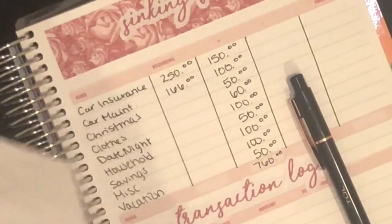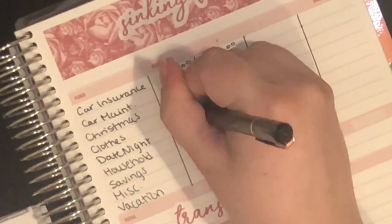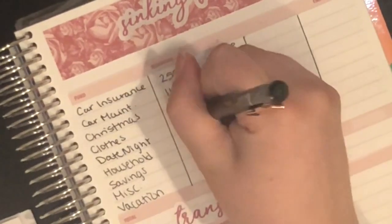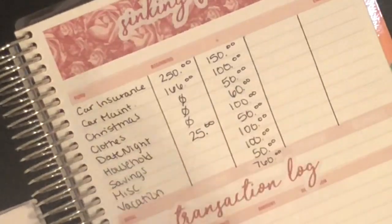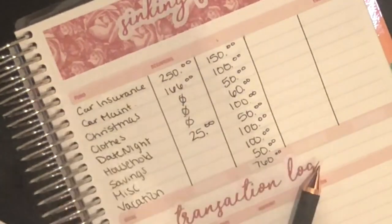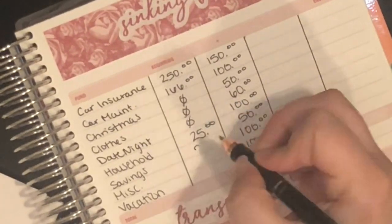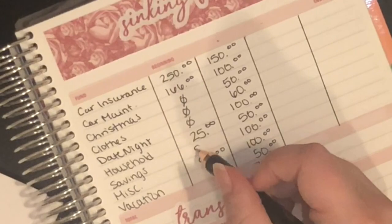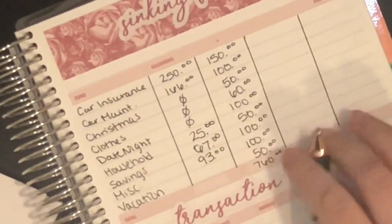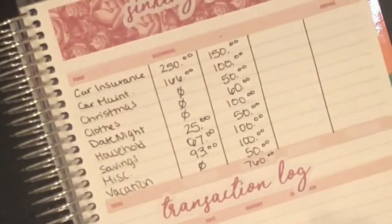I don't have anything for Christmas. I don't have anything for clothes. Nothing for date night. My household, I still have $25 from this last paycheck. Miscellaneous, we have $93. We have $67 in savings, and our vacation fund, we have nothing. So that is going to be my sinking funds page.